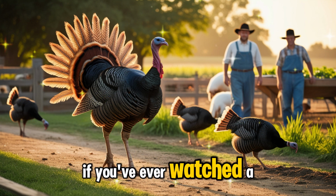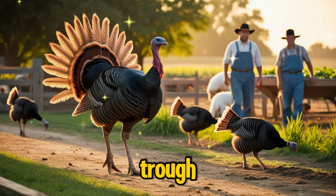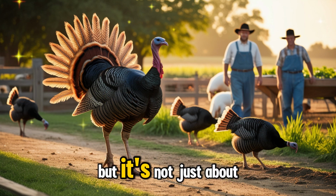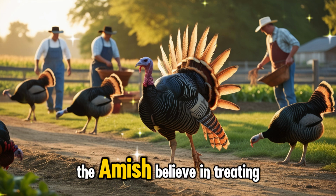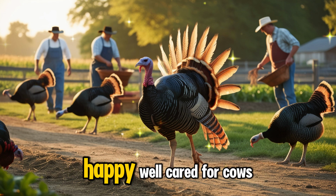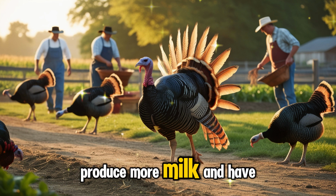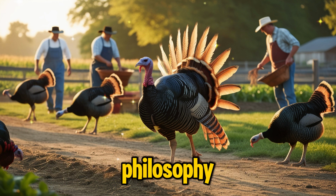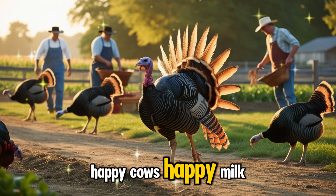If you've ever watched a cow dive eagerly into a trough, you'll understand why they're often called the life of the barn party. But it's not just about the food. The Amish believe in treating their animals with deep respect and care. Happy, well-cared-for cows produce more milk and have calmer, friendlier temperaments. It's a simple philosophy. Happy cows, happy milk.